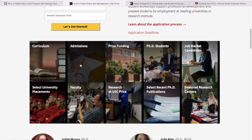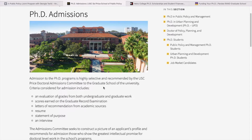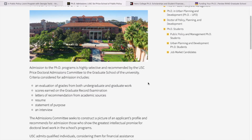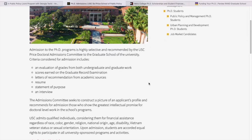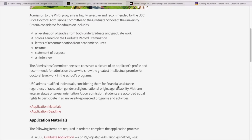And then let's just look a little bit into the admissions process. These are some of the requirements. It says there'll be an evaluation of grades from both undergraduate and graduate work, scores earned on the graduate record exam, which is the GRE, and letters of recommendation from academic sources. You need your resume, a statement of purpose, an interview, and then it talks a little bit about your committee.